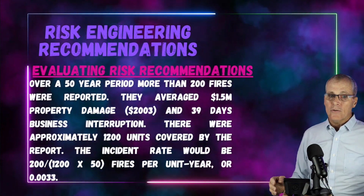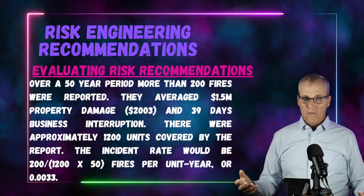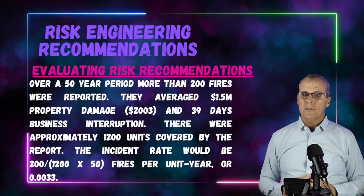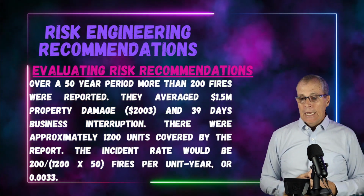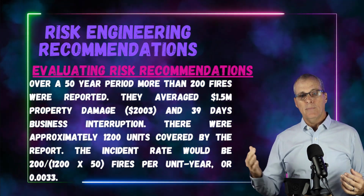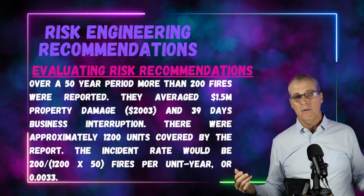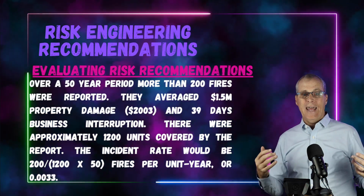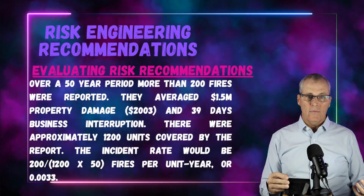For the non-catastrophic, there was another database, and you'll notice it was an even longer period, more fires, much lower values, but still some business interruption. Average there of 39 days of business interruption. These days, that might not get past a deductible in an insurance policy, but it's going to hit the bottom line right away because you're not going to be buying insurance for any of it for your deductible days. So you don't want to have even the moderate event, the one that's non-catastrophic.